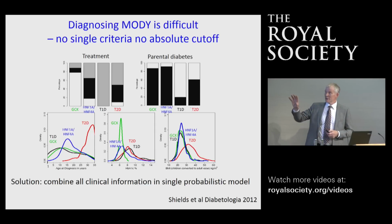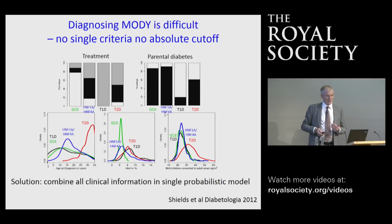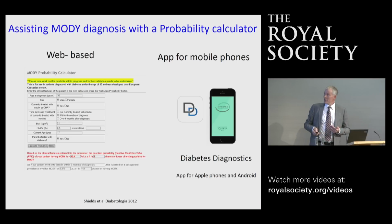And so what you need to do is to combine the probability of your individual: what is their treatment, what is their parental diabetes, what is their age of diagnosis, their HbA1c and their BMI, and apply those combined together. And that's exactly what Bev Shields did and created a probability calculator. She has put that onto the web, and so for any doctor you can just put the clinical characteristics in and it can tell you how likely you are to have neonatal diabetes. It gives us a probability result. We generally recommend at about a 1 in 4 chance that people get tested, but in the end that decision is based on the probability.